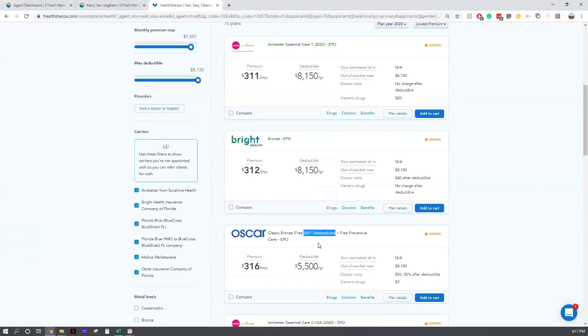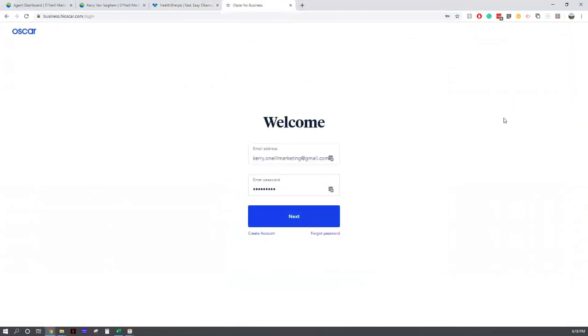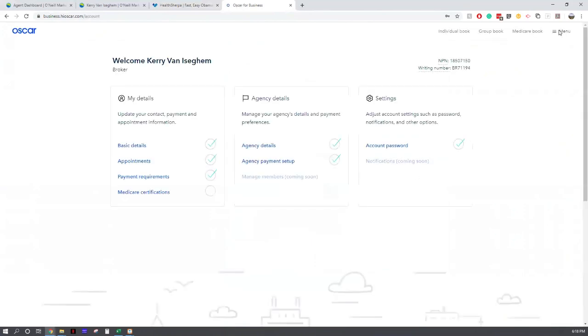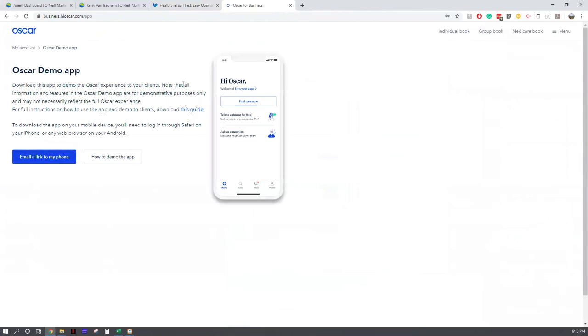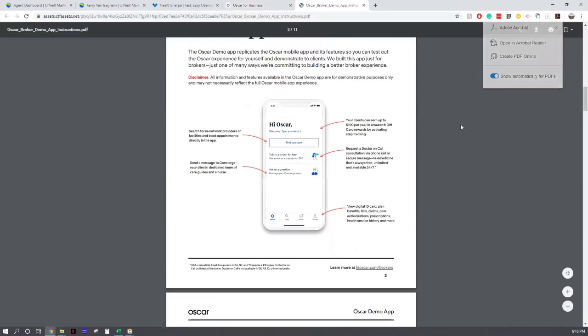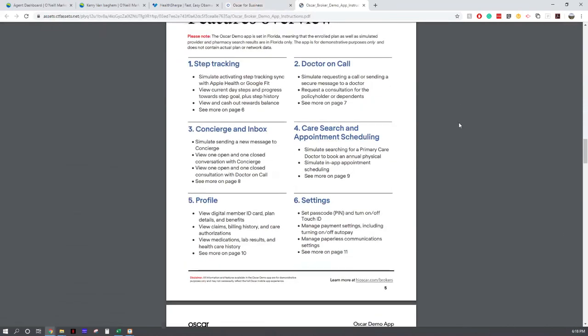Their phone app is fantastic, and I think it blows everyone else out of the water from a technology standpoint. Okay, so another thing, still on that technology side, if you go into your Oscar account and you go up here to menu and you scroll down to Oscar demo, this is going to allow you to download a demo account that you can show your clients. So there's a whole bunch of different things that you can do in here. And I think it's well worth it for someone who's curious why we should choose Oscar. I think this is a good selling point and allows them to visualize that right with you as they're deciding what they want to do with their plan.